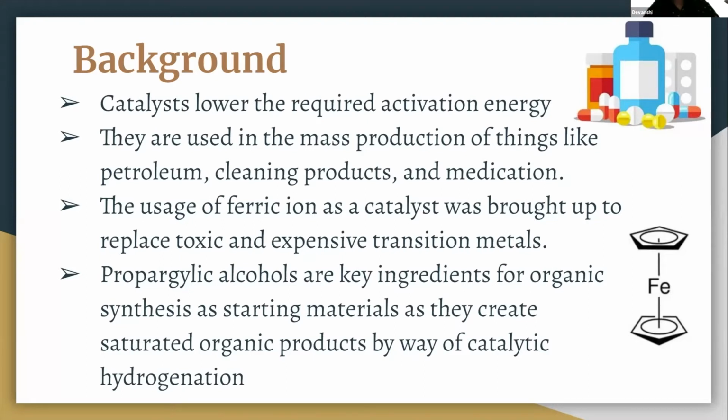Now, a recent global problem is trying to make the processes by which we make these medications better for the environment. And as such, recent research has shown that using ferric ions or iron catalysts were actually better for the environment because of their disposable methods and their purification methods, which make it better rather than the second and third row transition metals that are more expensive and toxic for the environment.